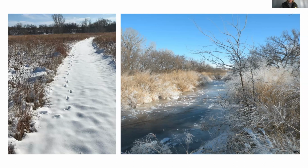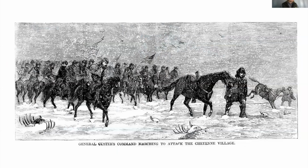But if we do get snow or ice like we do here in our photos, or along the Washita River like you see there, it lasts a day or two and then our temperatures shoot back up and it is no longer that way and it's just kind of brown. But we are grateful for the little bit of snow and ice that we do get in the winter because it kind of gets a little bit dry here.